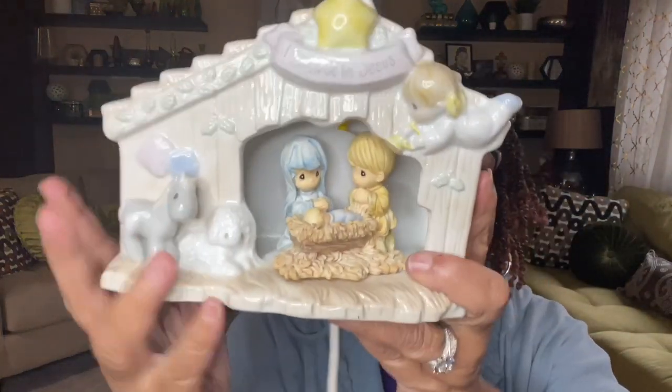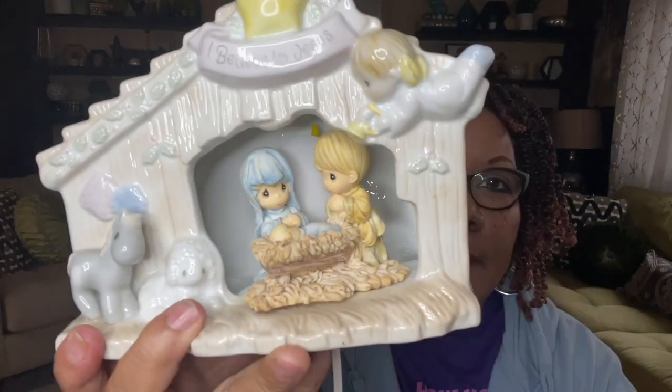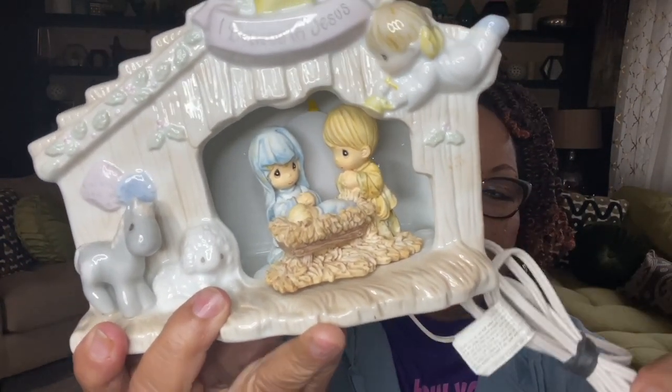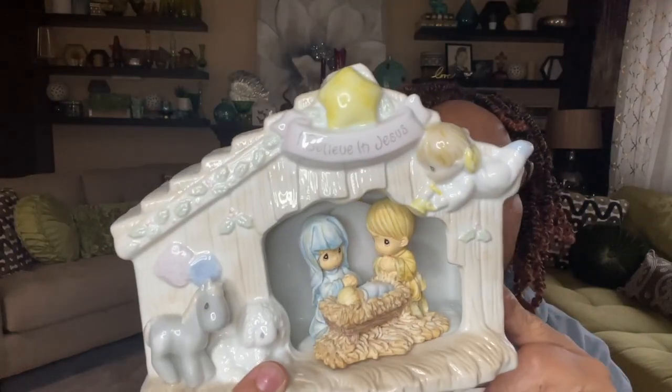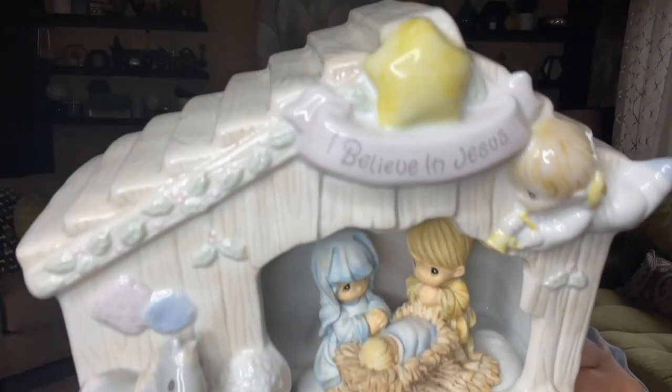So the first item I'm going to show you guys, I love this. This is a Precious Moments. It is a Precious Moments nativity scene. I absolutely love it. It obviously has a light in it because it has one of those little light kits in it. There you go, is what I'm trying to say. It is so beautiful because the light is kind of subtle and it's very stunningly beautiful. I absolutely love this set.